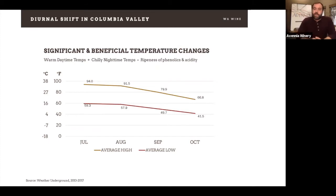It's just one of the things that makes Washington a really unique place to grow grapes, because again, we're in a semi-arid desert, and so that temperature change helps it not get completely overwhelmed with heat accumulation and heat units and having overripe grapes. So that nighttime temperature is very crucial.